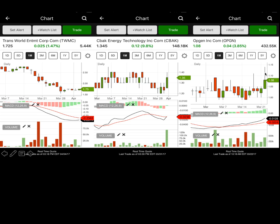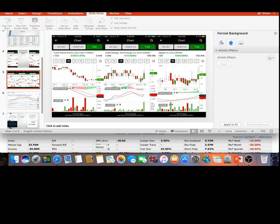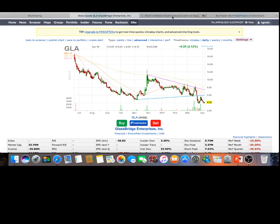And then OPGN. This one, you can see a cross here. And then just buyers coming in and out. We got some sellers here, a big seller here, then just buyers all across, even on red days. So that's what I'm talking about with the MACD. MACD over the black line, over the red line, and never buy the black line going under the red line.